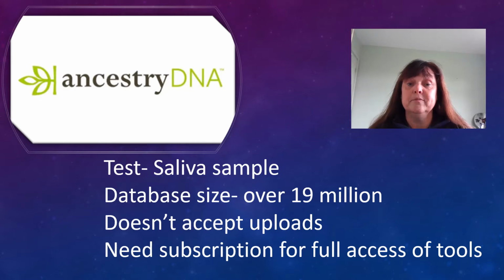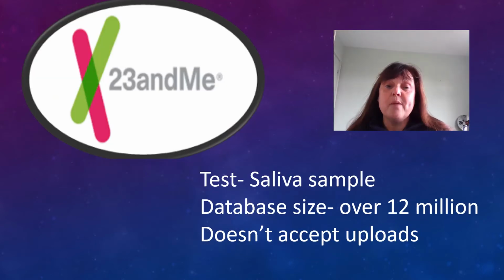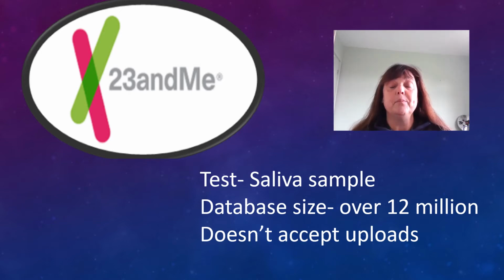The next biggest company is 23andMe, and at the time of recording they had over 12 million people who had tested with them. Just like Ancestry, it's a saliva sample, and just like Ancestry, they don't accept uploads. So if you want to be in their database, you have to test with them. But the great thing is you don't need a subscription.